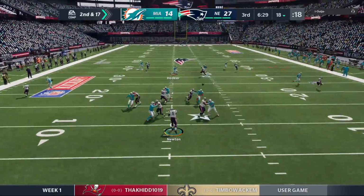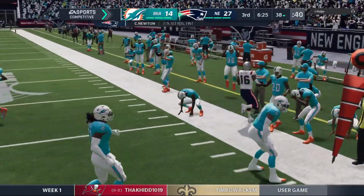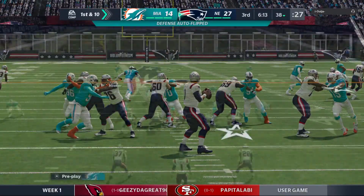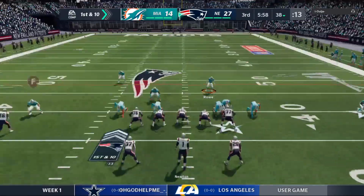From the gun, Newton. That's complete into the hands of Myers. And way up past the 35 before he's taken down. Just his second catch of the game so far. This one moves the chains. So here's a 1st and 10 at the 38.